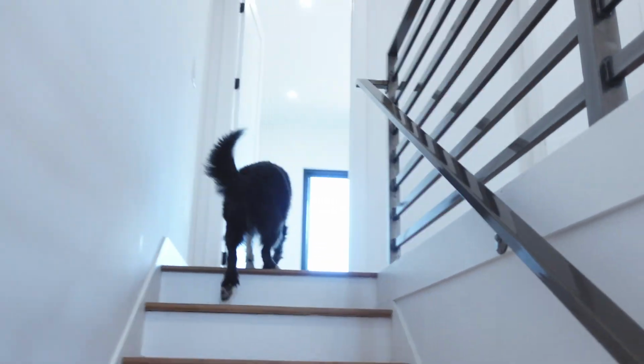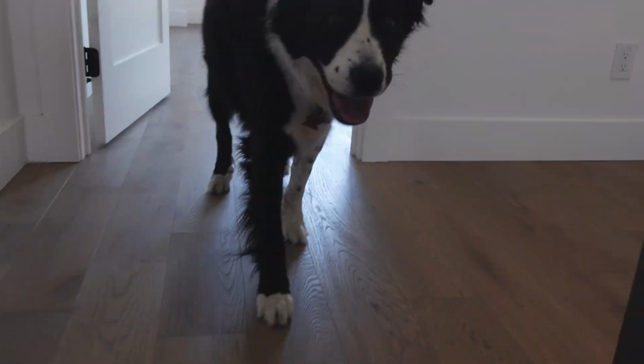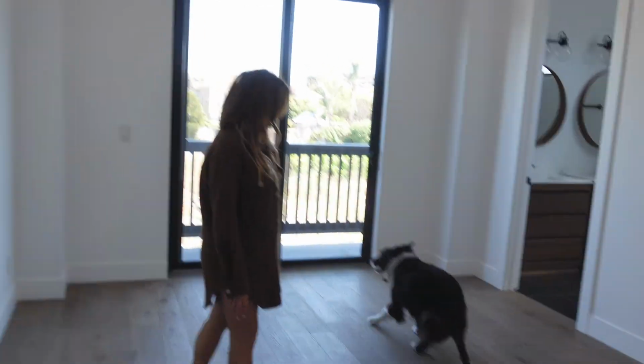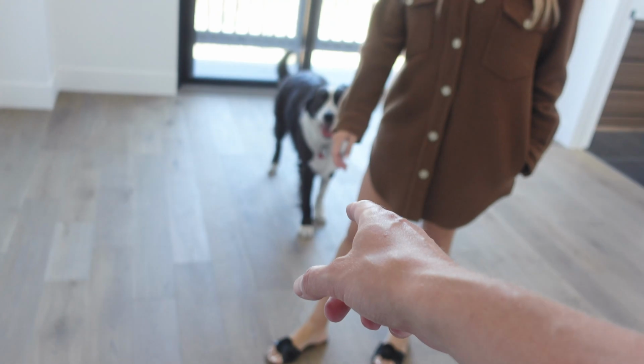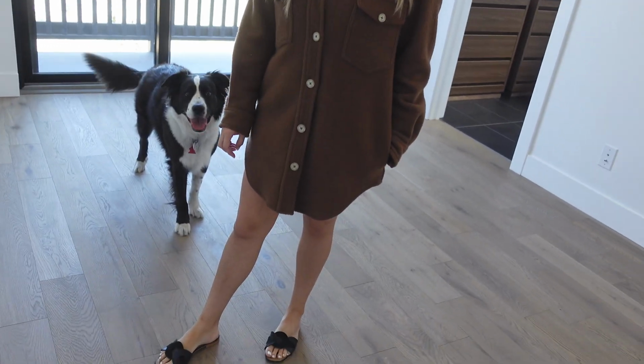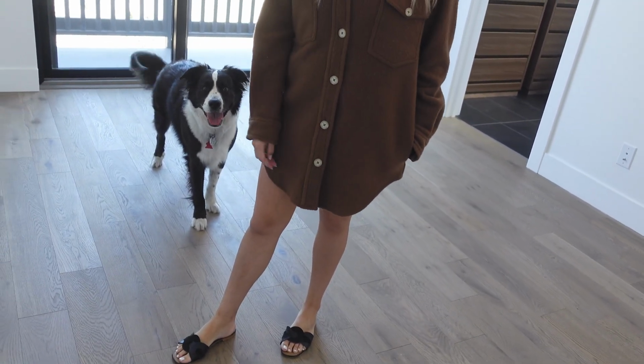And Olive is running wild. She's a wild woman. She is going into the master bedroom. Hardwood floor, dog paws. Not good, Olive. Have you been a bad girl?